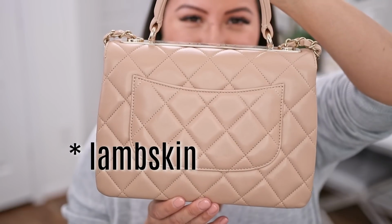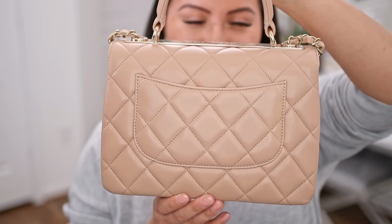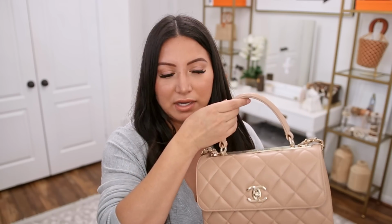Yes, this is caviar, but for some reason I like it in this particular bag. I don't know how to explain it. I just prefer my classic flaps in caviar. But for some reason, this bag, I do love it in the softer leather. I love a top handle bag. This bag feels almost throwback-ish to me. I just love it, love it, love it.